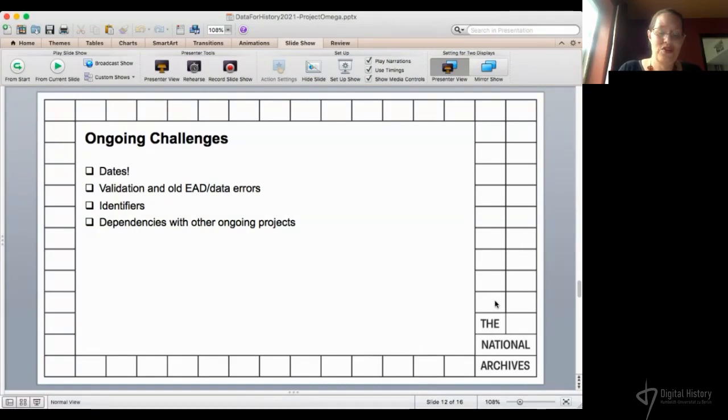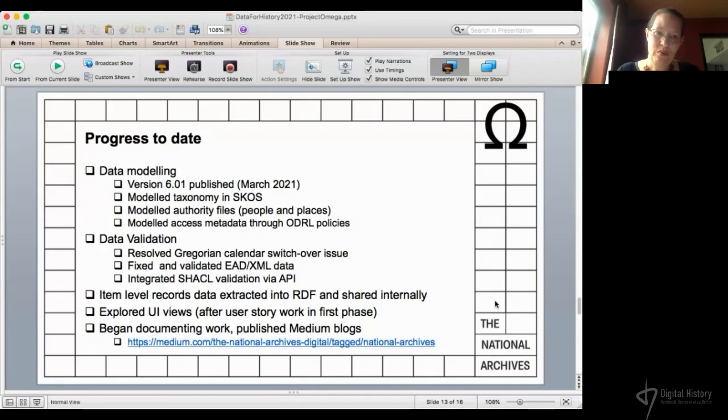So, progress to date. The data model, we are now up to version 6, which is hopefully going to be published shortly. I don't think it's on the website yet. I don't think the link that was put in, thank you for that, is quite the most recent version, but that should be the link the most recent version gets published to. We have obviously been modeling the taxonomy and the authority files, that is people and places, so that they can be integrated into the ontology and into the network.